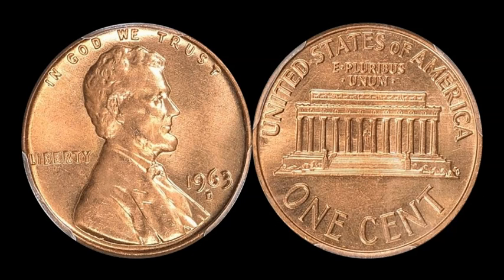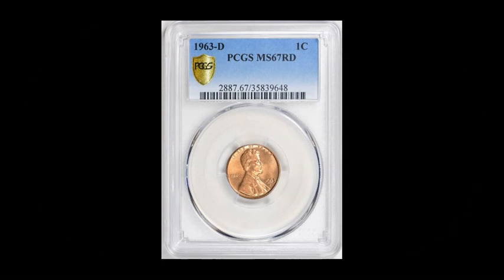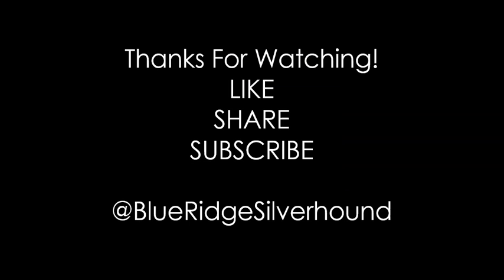Kind of interesting. How much would these go for today? This is anybody's guess. There are 4 of them, of course, and there's bound to be another high-power Lincoln Cent registry set that needs a 63D, and you bet your bottom dollar there's going to be a lot of bidding activity on that. So there you go, guys. That is the top 10 plus 1 list of 1960s Lincoln Cents in today's market. That's how much they're realizing. Again, pretty big difference between price guide value and actual real world value.